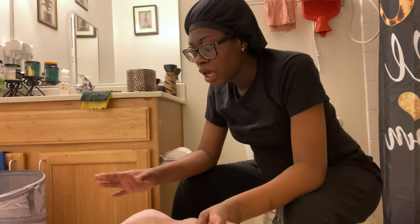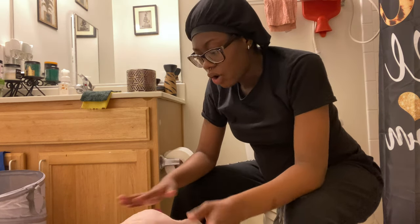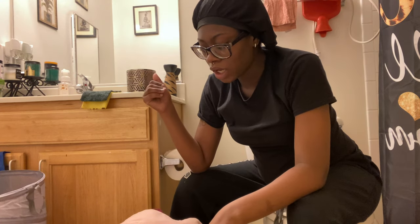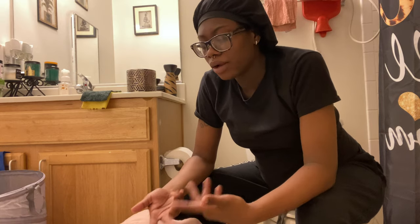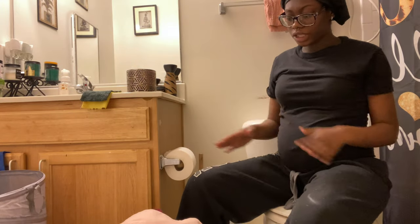I'm about to take the tags off all the newborn and 0 to 3 clothes, because I'm not about to wash all her 3 to 6, 6 to 9. I'm not washing everything because I don't know what she's gonna wear and what she's not gonna wear. I'm gonna just do it by the months as they come, so I'm just gonna start off with the stuff that she needs now.